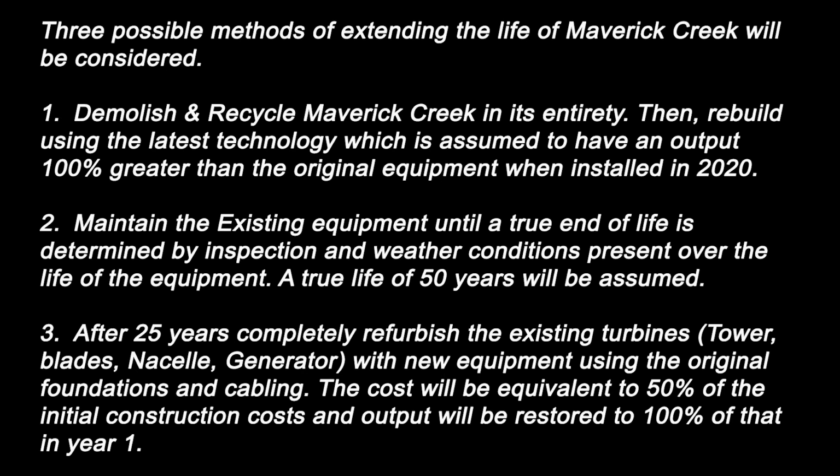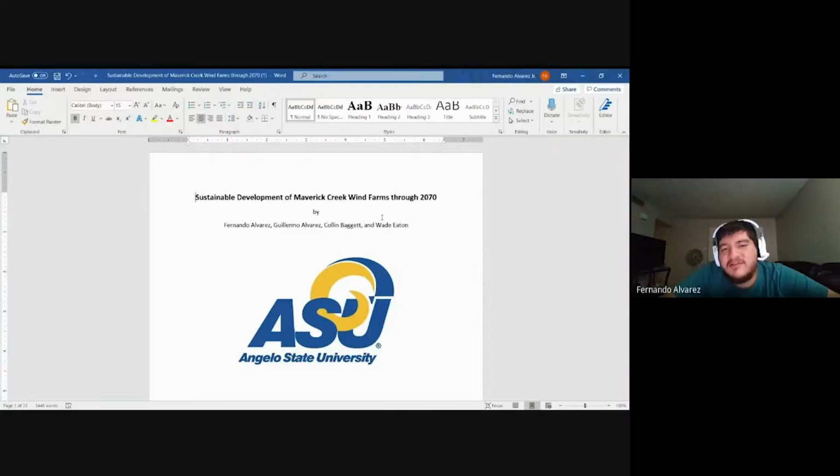And the way that we ended up making this decision was that we broke it up into three different options. And for each one of those options, we financially, environmentally, and socially observed the different impacts that they create.